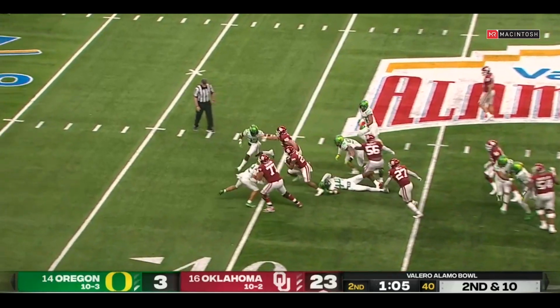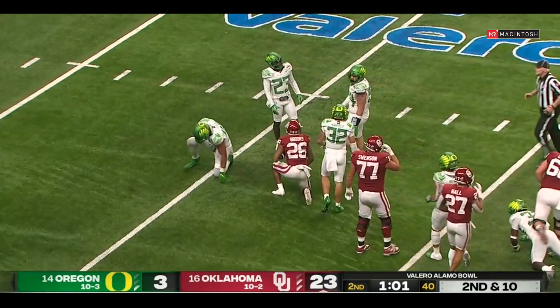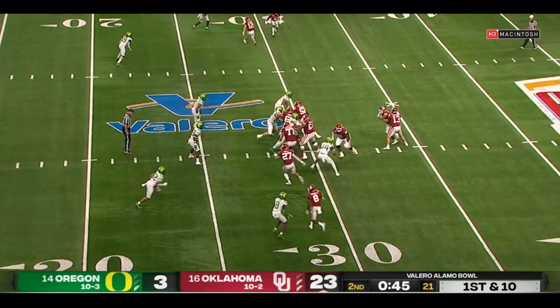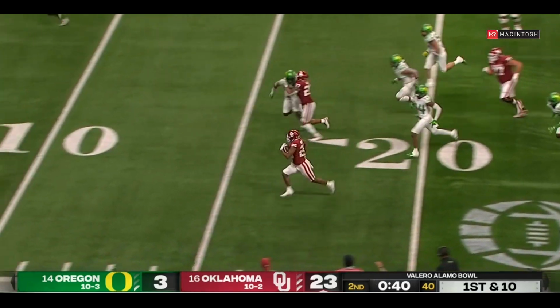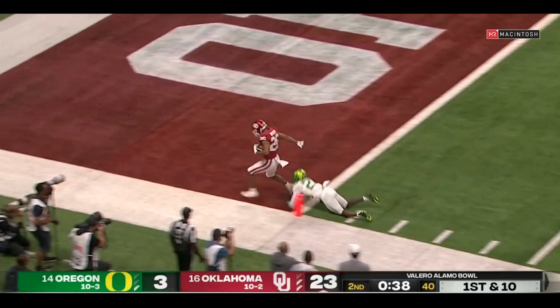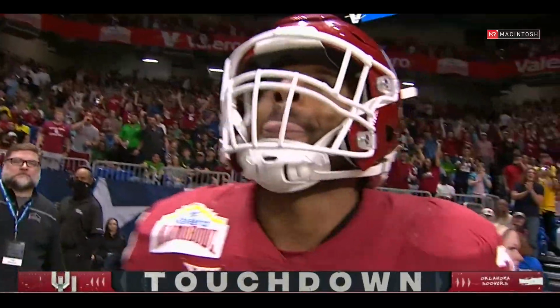Because of it, we're getting a good ball game. Look at him shed people. Kennedy Brooks. Do it again. Cutting inside, then back out. Brooks seeking the end zone. He's in. What a night for Kennedy Brooks.